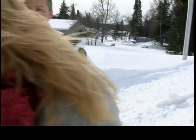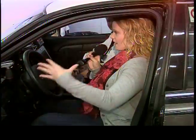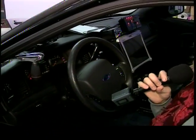Okay, so now we're going to go back inside because it's freezing out and I'm not wearing a coat. We're going to see your typical police cruiser and see how those operate. All right, we're back inside at the Dryden OPP detachment in the warm, comfortable police cruiser. I'm like a kid in a candy store right now. I just kind of want to touch everything. So Chuck's going to tell me a bit about everything that's going on in here because seriously, it almost looks like too much to handle.